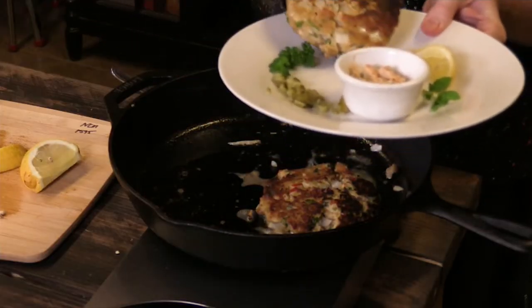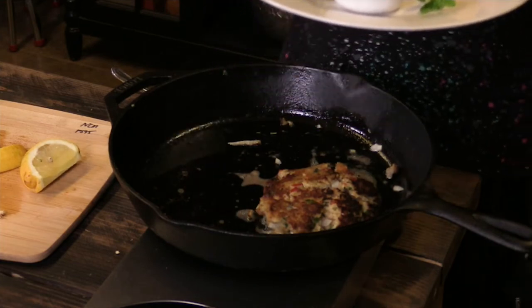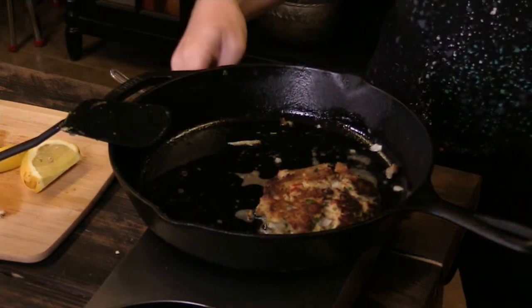You would need to add something to soak it up more. Or, like we've done today, making it very fresh, brightening up those flavors.